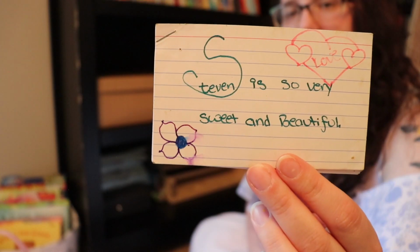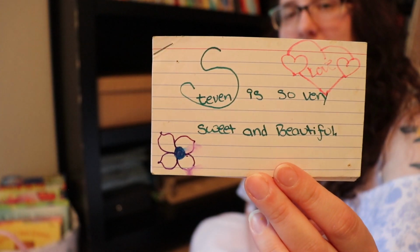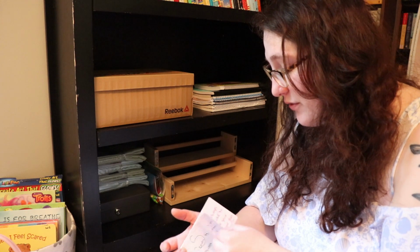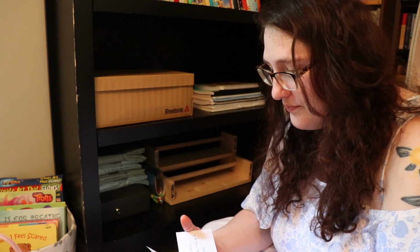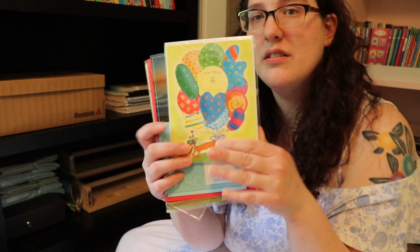I made this for Steven when we first started dating. It just has all kinds of things I love about him, and the first word I said to him, which was, if you watched the How We Met video, I asked to brush his hair. It was the very first thing I said to him. So I have a bunch of just random cards in here.